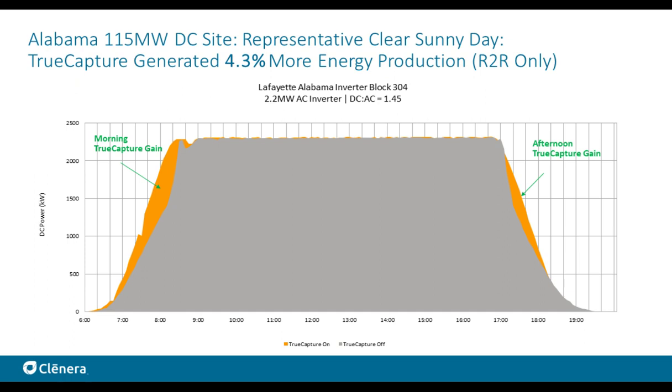So you can see that on the second day when TRUECAPTURE was enabled, the orange sticking out from behind the gray is occurring in the morning and the evening. If we're clipping during the day, there's no additional energy generation that can be had. But this is one example of the benefit that we get from TRUECAPTURE, and in this case, it's about 4.3% more energy production when the row-to-row tracking was enabled. 4.3% is huge. If we're talking about these very competitive PPA rates and ever-reducing levelized cost of energy, anything you can do to eke out more energy from the facility is better.